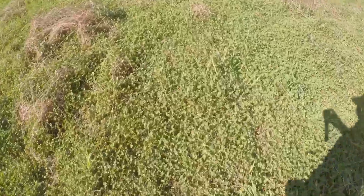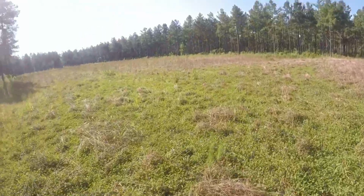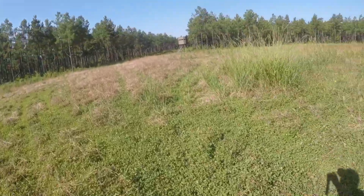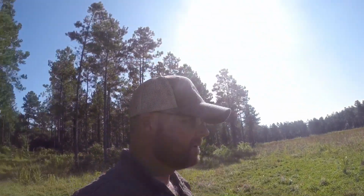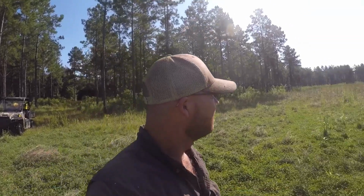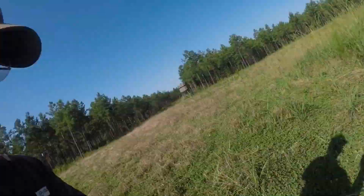Clover right here looks good. Really, there ain't a lot that needs spraying here. Just a couple spots that I missed. Tell y'all what I might do, I may just come back in here and clip this. I'm gonna ride around in it a little bit and look, but it's not a whole lot to spray, but man, that clover looks good.